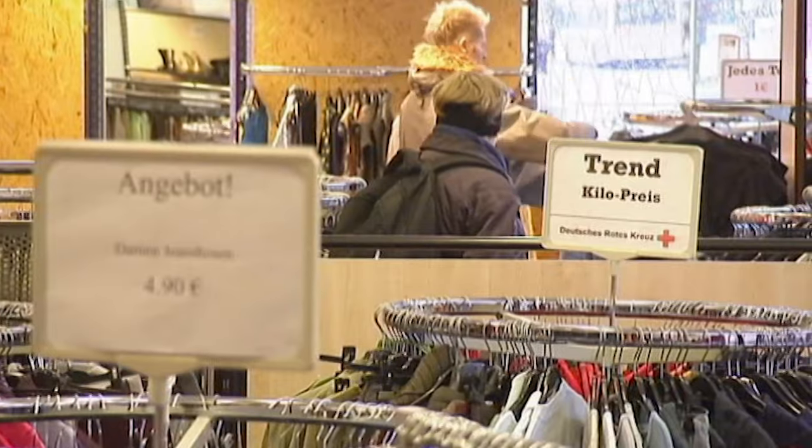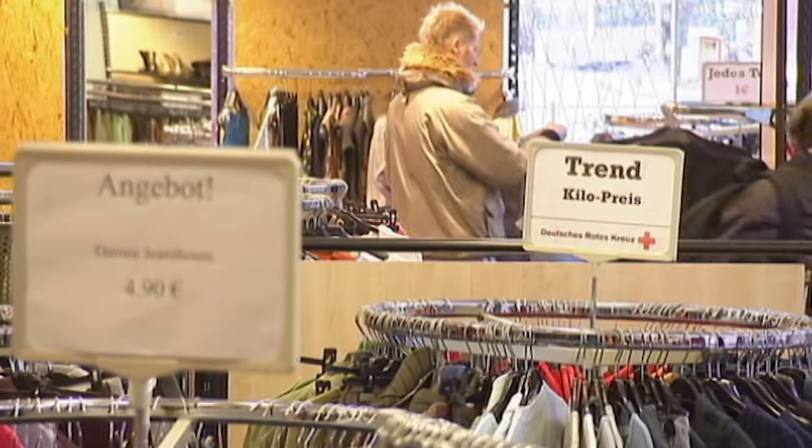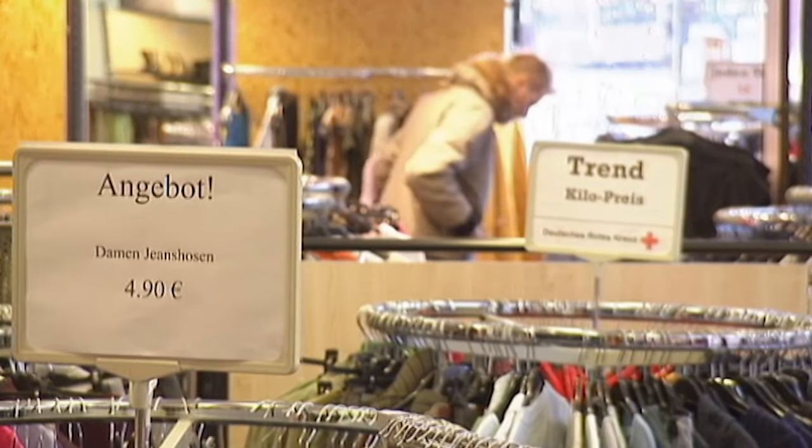Though the range of goods offered by clothes banks and kilo shops is very broad, there are certain items which are in short supply throughout the year. There's always a shortage of children's clothes. It's quite a problem. People tend to keep them themselves, or they're often in poor condition. We also lack household items like bed clothes, tablecloths, and things like that. There's always a demand for items like that, especially among those with lower incomes.